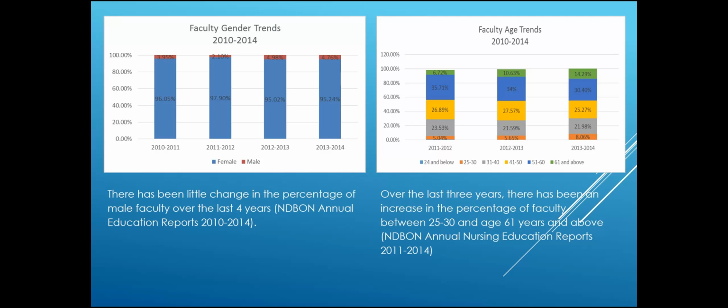As far as age goes for faculty, you'll see in the last 3 years, there's been an increase of faculty between 25 and 30 and over 61. So certainly we have some new faculty coming on board, and certainly we have quite a few faculty that are also getting to retirement age.